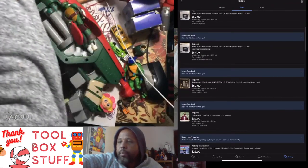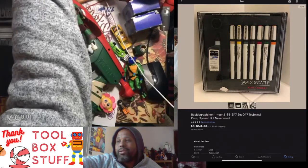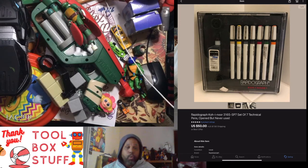I think I made an offer on this repeatograph. Now, all right, so look, this repeatograph. I had this repeatograph for a minute. I bought it at a yard sale for like $1, right? I'm thinking, and I've had used repeatographs before.